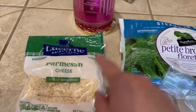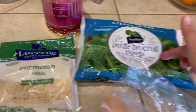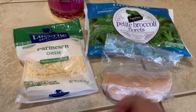Sorry if you can hear the air fryer. And these petite broccoli florets. I am gonna throw them back in the freezer to keep them frozen, but we're gonna have chicken Alfredo with broccoli tonight. And I am gonna look outside.